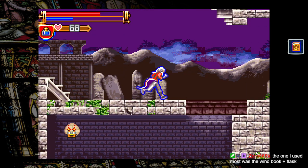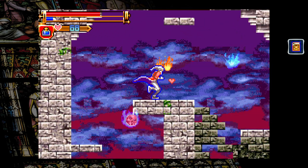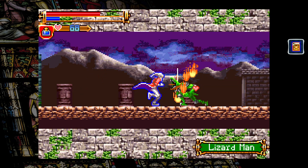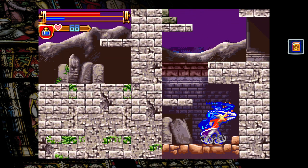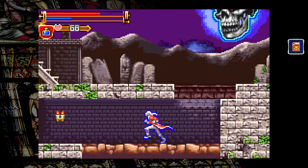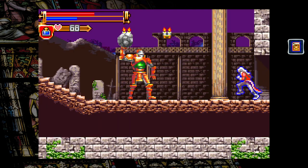Use the wind book and the flask. Alright. Keep my eye out for that when I get it. Okay. Damn it, that door's locked too. I'm just kind of circling around now. I'll find the right way. I remember playing far enough into this game to fight the headhunter boss. I specifically remember that, so I know if I found it before, I'll find it again.